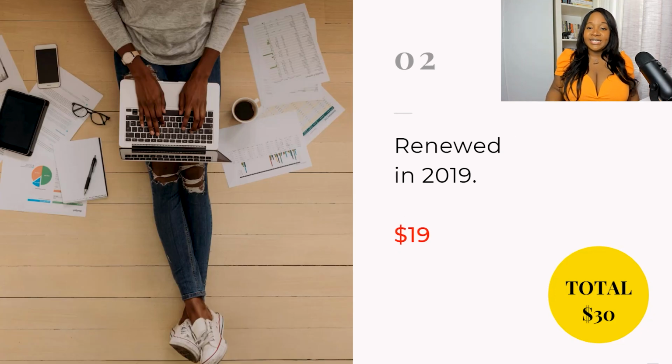Now in 2019, I still had the domain. I didn't sell it. However, in 2019, when it came up for renewal and I had to renew it, the cost was now $19. So I paid the $19 and my total cost now for actually owning this domain, because we had the purchase and now the renewal, is now $30. So in the space of 1 year, it's $30. And at this stage, it is just a domain. I hadn't done any development.